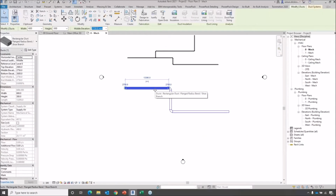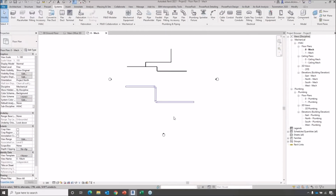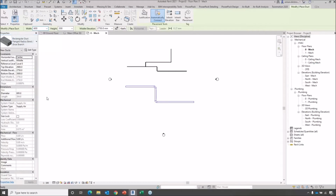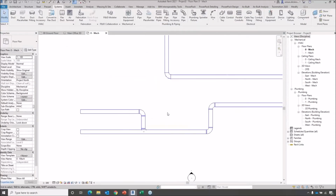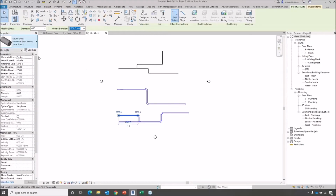We can't manufacture that, even though it's putting it as one length. That's obviously square. Let me put some radius in as well, so some 600mm radius. Okay, and we'll do something similar. Just put them in, and let's have a branch off of this one, maybe. So there we have some round.